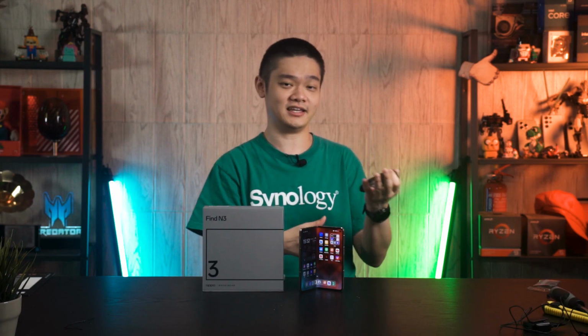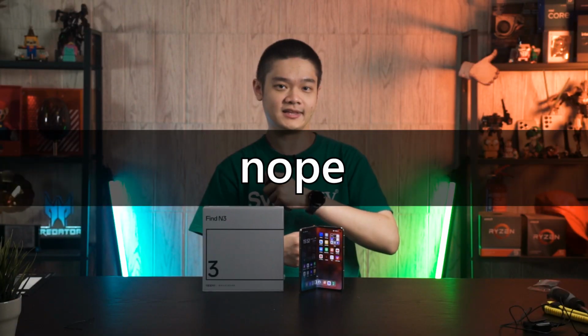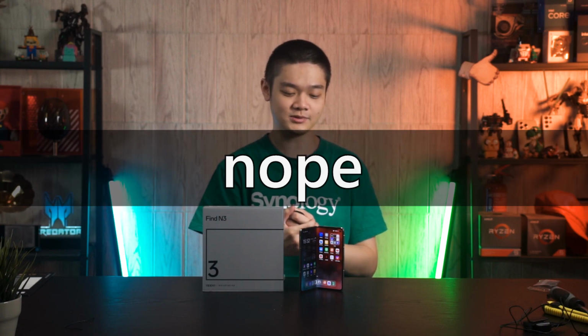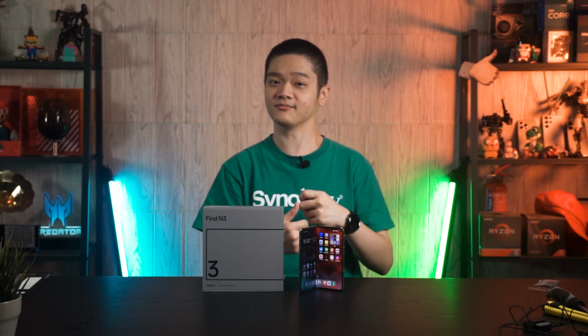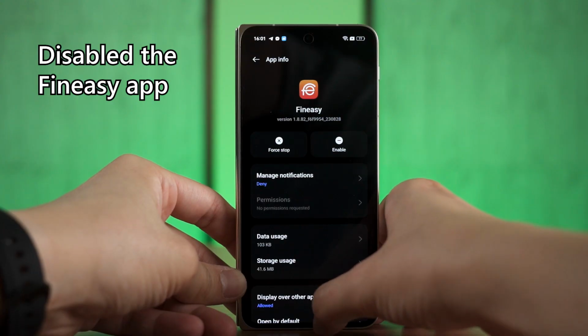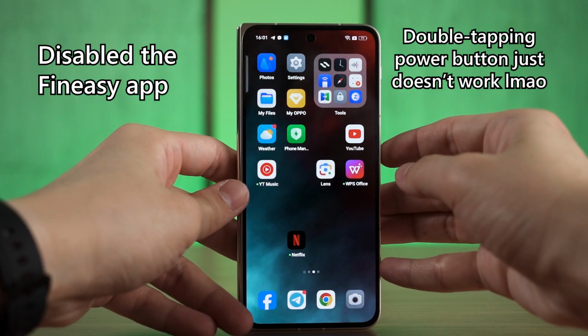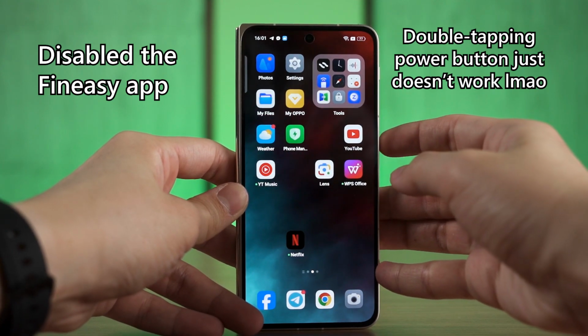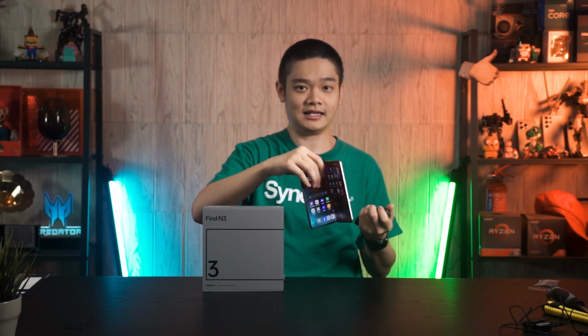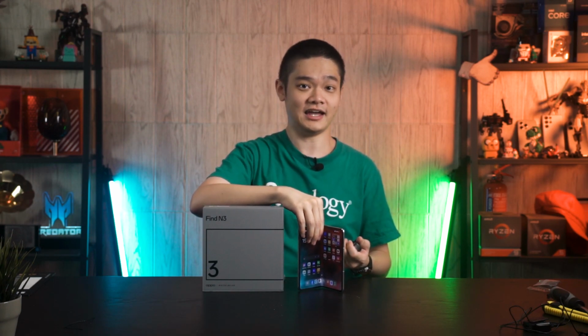Now, since I don't use this Find Easy app, can I disable this shortcut? Nope. Can I customize the double tap power button gesture to, let's just say, launch Google Pay, for example? Also no. How about double tapping the power button to launch the camera app? No. Everything is locked, and seriously, I just want a faster way to open the camera app. I'm not even asking that much, right? Because you got such nice cameras that you keep talking about it. Let us open the camera app easier and faster.